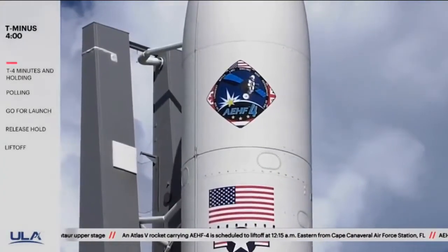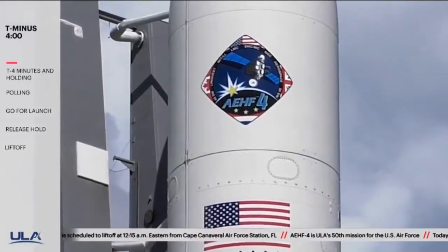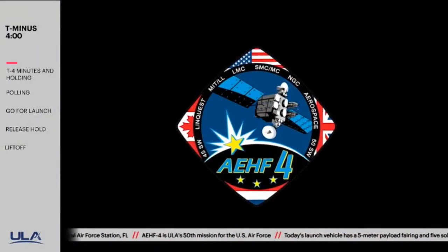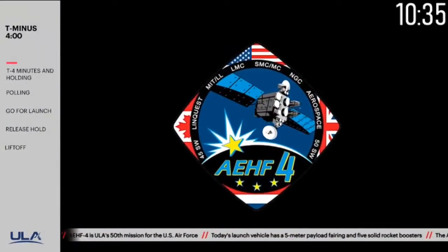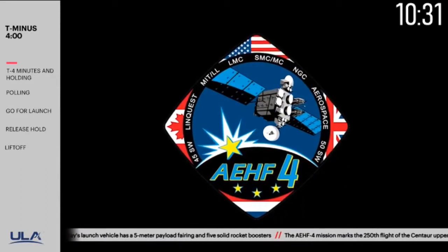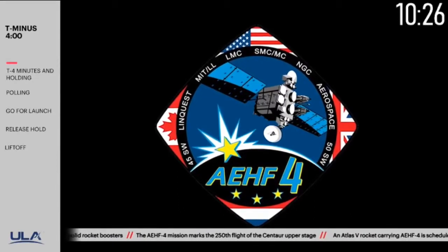The artwork on the payload fairing of today's Atlas V rocket consists of a flag in each corner representing the countries involved with AEHF: the United States, the United Kingdom, Canada, and the Netherlands. The 3 stars at the bottom represent spacecrafts 1 through 3, with a larger star coming over the horizon to represent this 4th AEHF launch.